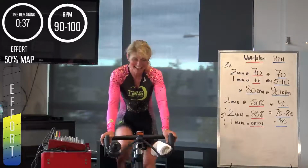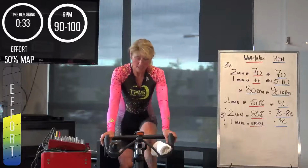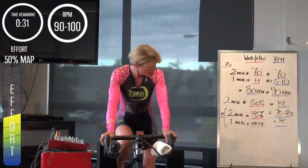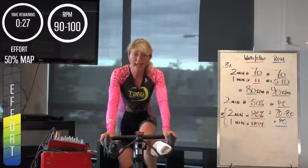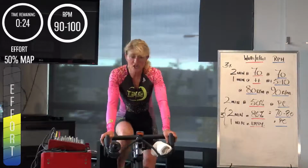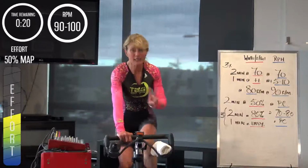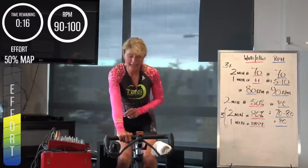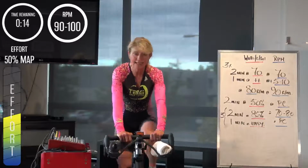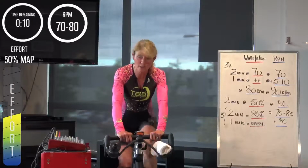Awesome. Okay. Just over 30 seconds. We're going back to our climbing cadence. 70 to 80 is your range. And you're doing this effort of 2 minutes right here. 2 minutes, 85% number. 70 to 80 cadence. So find that cadence right now. This is a big hard one for 2 minutes.